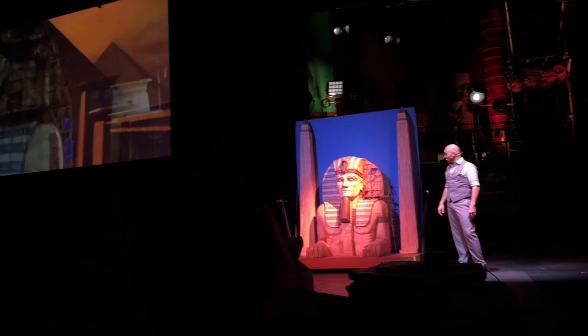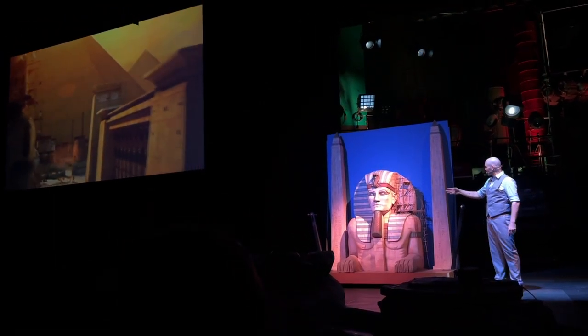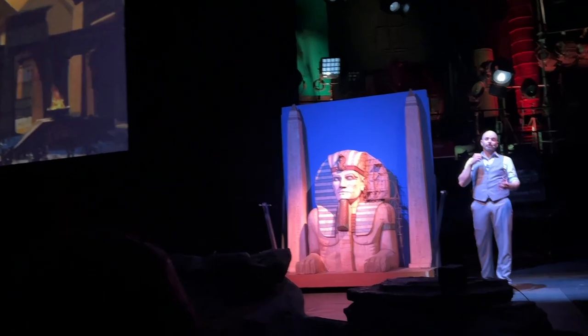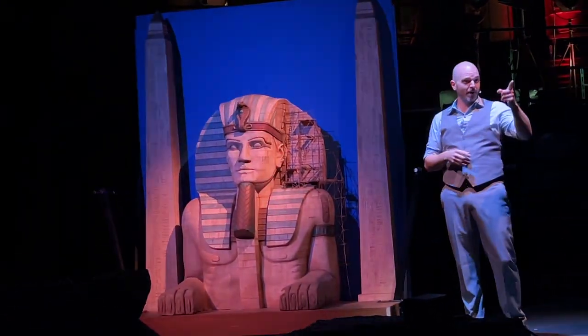And the attention to detail is unbelievable. Not just the Sphinx itself, but all this scaffolding and these hieroglyphics. Chris would agree that models are a great way to still fool the camera, right? Absolutely. Another filmmaking technique that fools the camera is the glass mat.